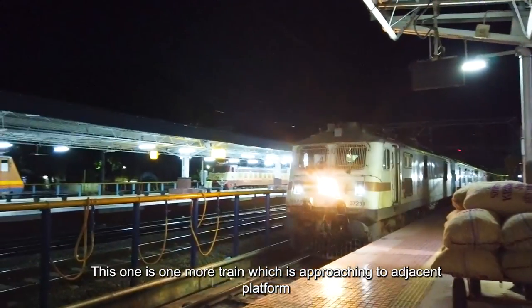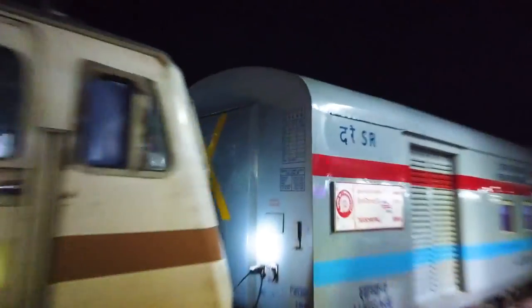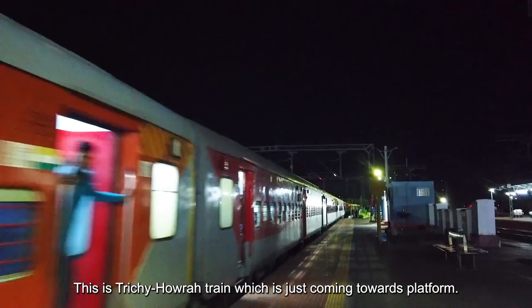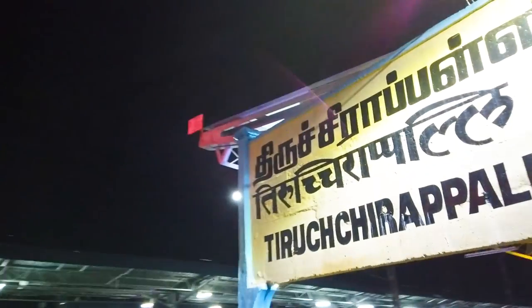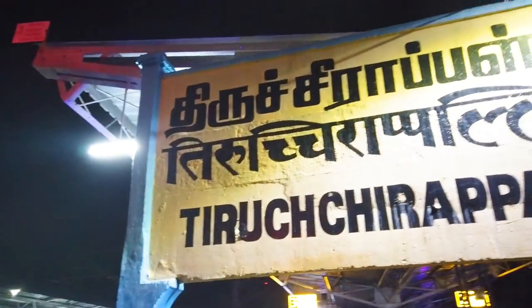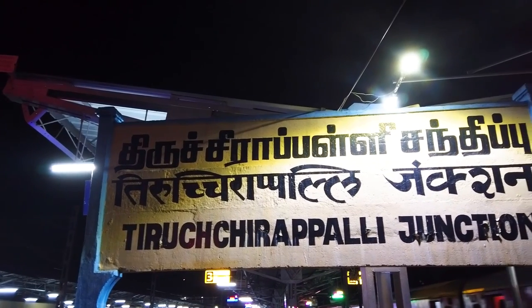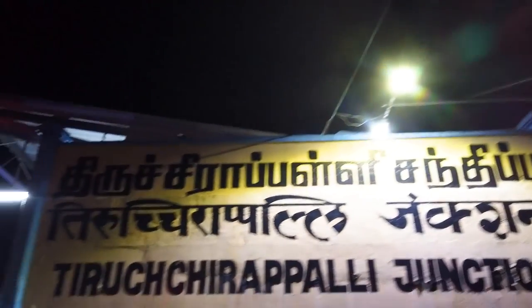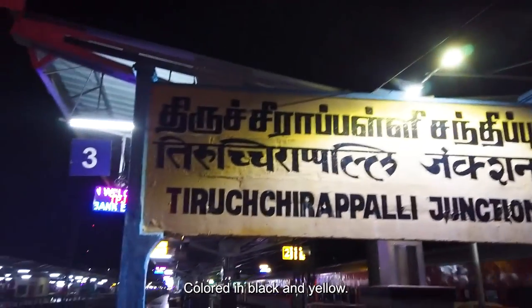This is one more train which is approaching on the adjacent platform. This is the Trichy Howrah train, just coming towards the platform. Here is the board mentioning the station name, Tiruchirappalli Junction. Mostly in India you will find these boards at every station, colored in black and yellow.